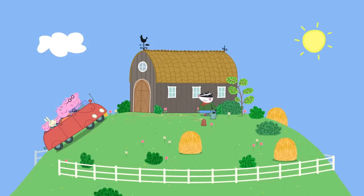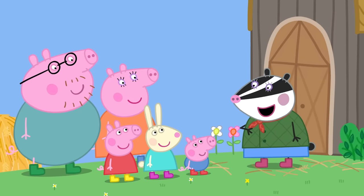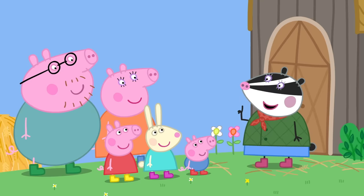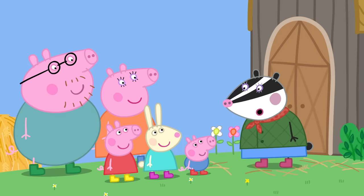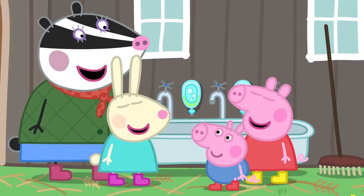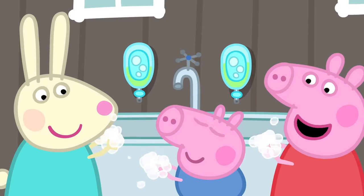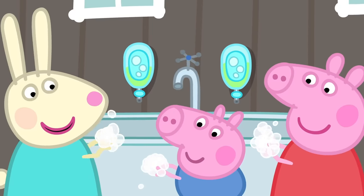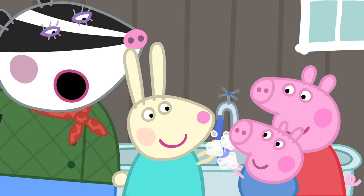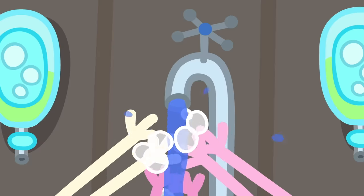This is the petting farm. Hello there, my lovelies. I'm Mrs. Badger the farmer. Hello. Now, before we meet the animals, there's one thing we have to do. We have to wash our hands. That's right. First, we use some soap. It's all bubbly. I love bubbles. And now some water. Wash, wash, wash our hands, wash them nice and clean. Bubbly, scrubbly, scrubbly, bubbly, wash them nice and clean.